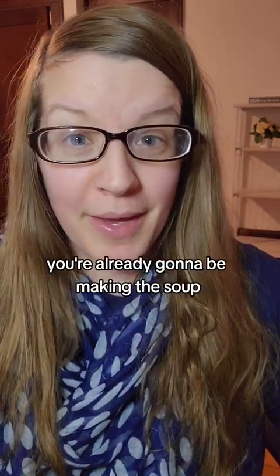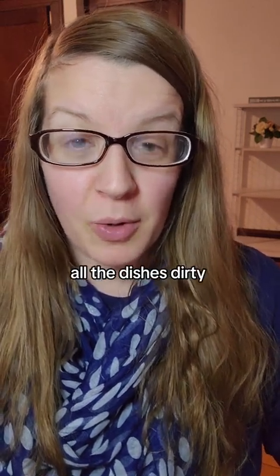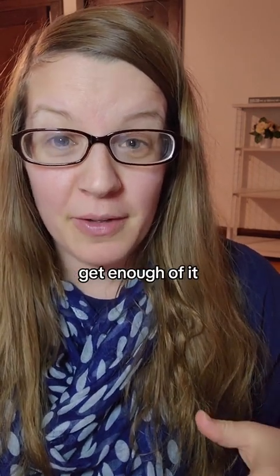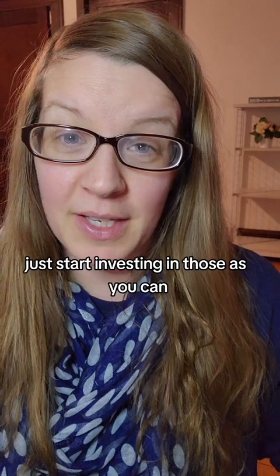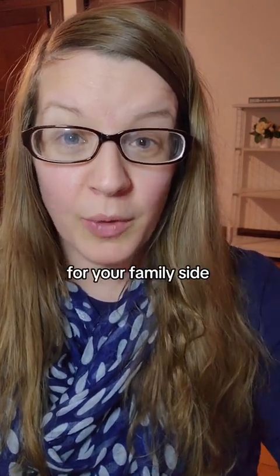You're already going to be making the soup. You already have to get the vegetables, the cutting board, all the dishes dirty. So only get them dirty one time for making that 5 gallons of soup. Get enough Pyrex for yourselves. Just start investing in those as you can and freeze them into meal-sized portions for your family size.